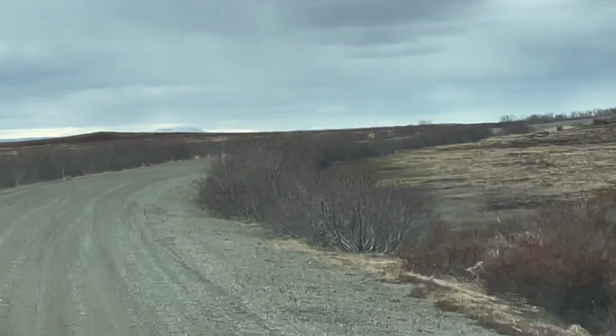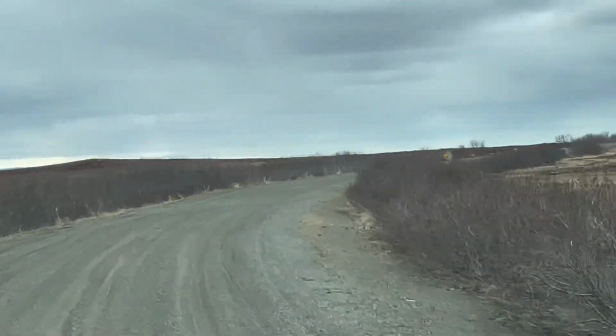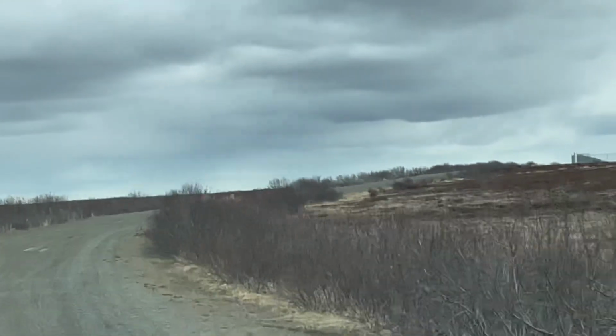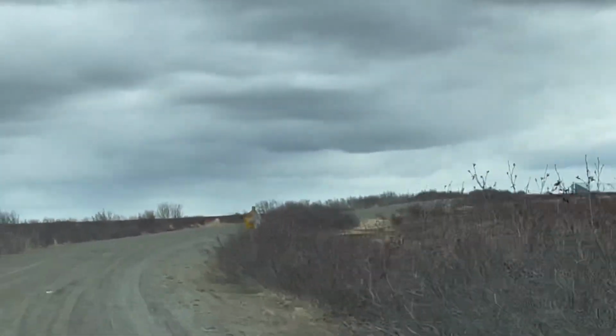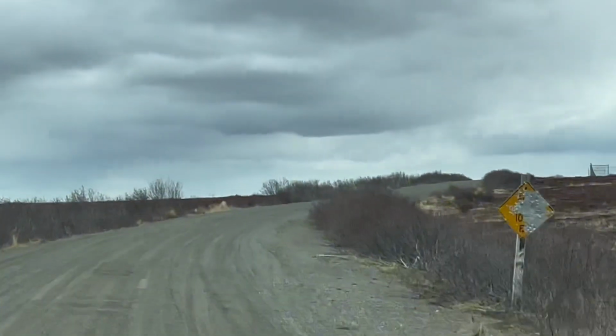I'll have to show you this on a different day, but straight up ahead, off in the distance, you can see Whaleback Mountain, and then there's another really beautiful mountain called Pulik, which is to the right of it, and there's a big, beautiful lake in between them. It's several miles upriver, but it's very beautiful. Not today, though.